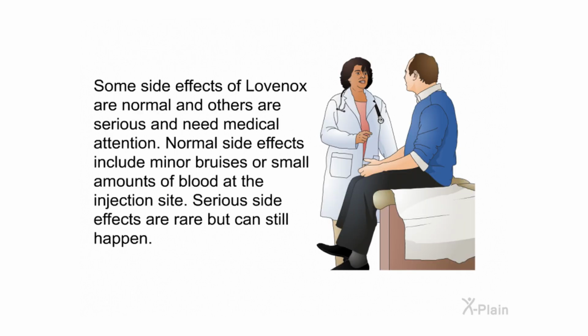Some side effects of Lovenox are normal and others are serious and need medical attention. Normal side effects include minor bruises or small amounts of blood at the injection site. Serious side effects are rare but can still happen.